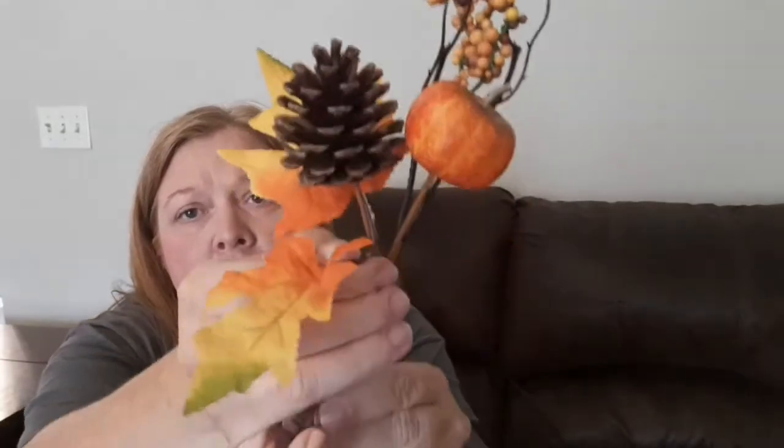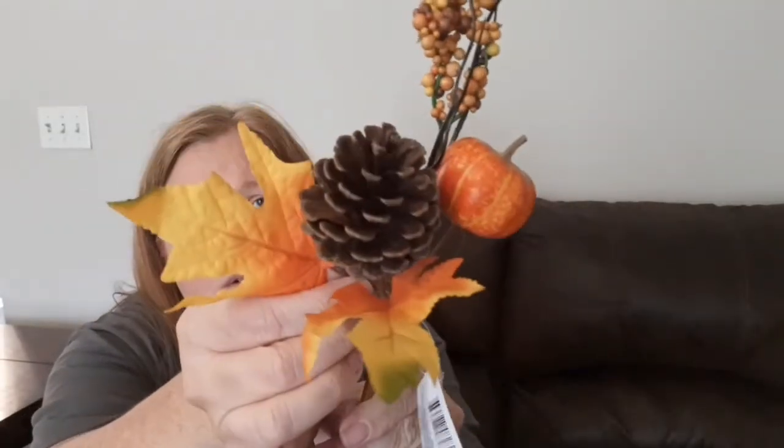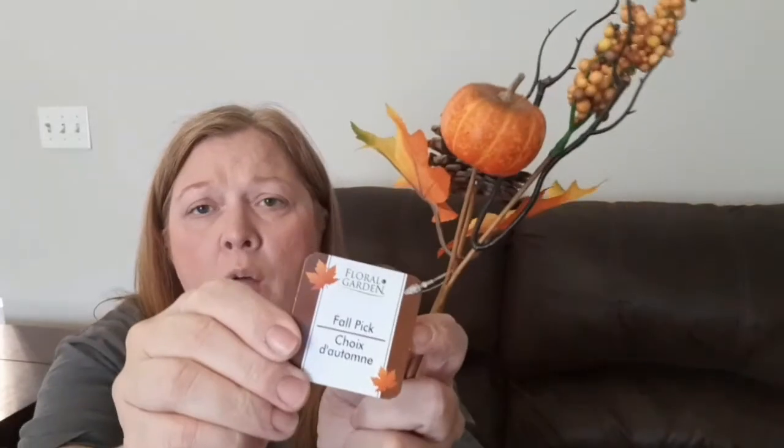And then this other one has the orange pumpkin, the pine cone, this sort of orange and yellow colored leaves, and then the little berries up here are the muted orange and yellow type berries. But I thought this was so neat, and it just says that it's fall pick. So these were really pretty. I am trying to keep my eye out for, I believe they have some other ones that have like pomegranates on them or something. So I'm trying to keep my eye out for those. So I was excited to find this, and I am so ready for fall, guys.